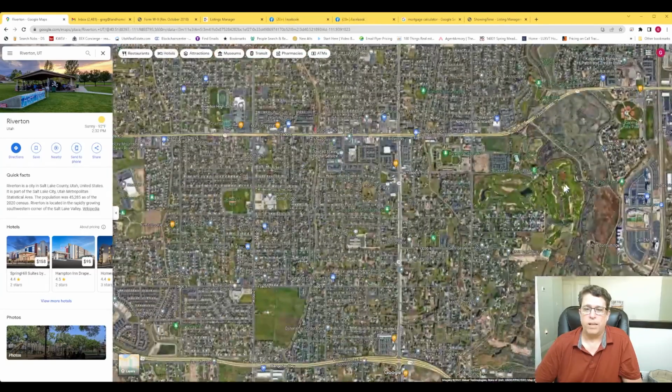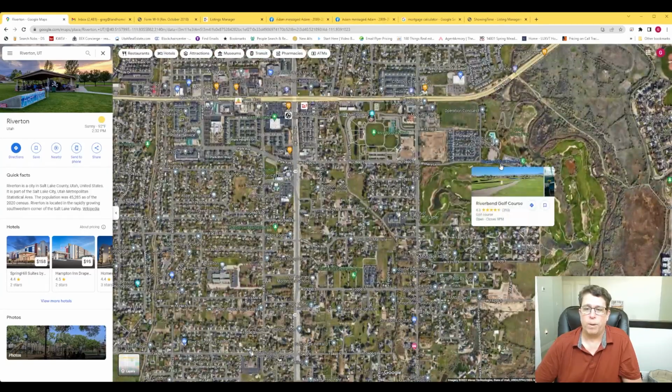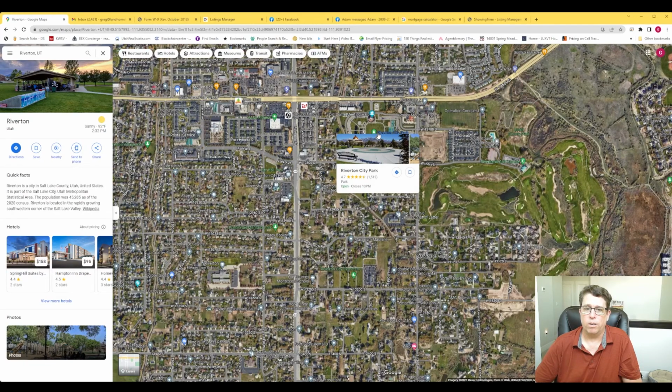So on the east side, they have this nice golf course here called the Riverbend Golf Course. Great place to go if you're into golf at all. There's a Riverton City Park right over here.